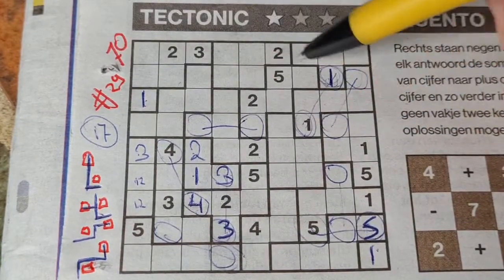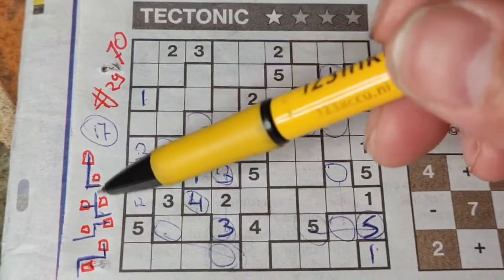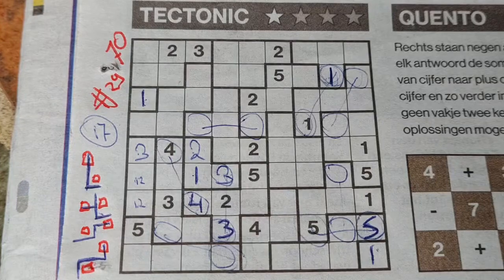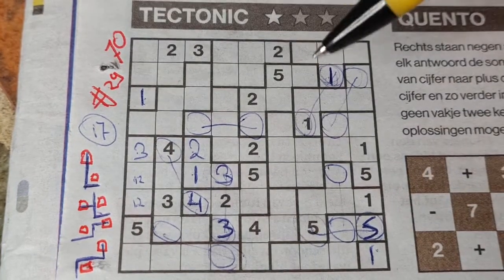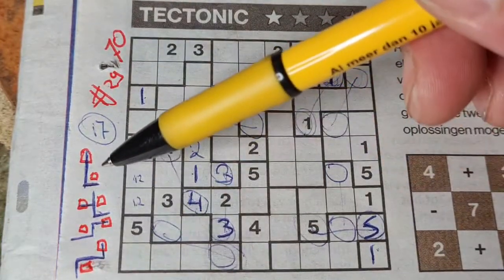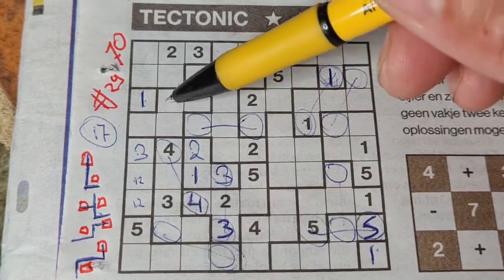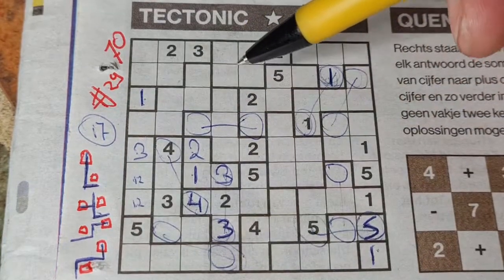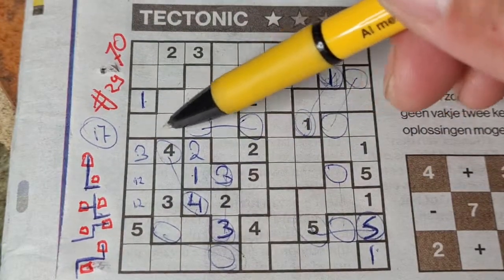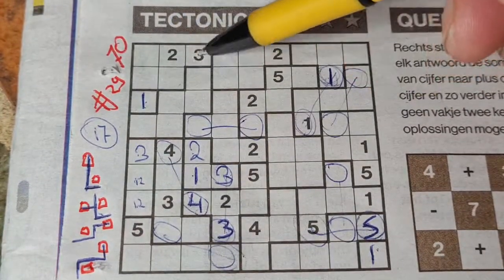Those are the figures that you need to recognize for these puzzles. Yeah, we have 4 different kinds of shapes or figures. There are more figures, but these ones you need to recognize. Well, we have here a double U, a W shape, but in the W shape it could be any digit. Same for this kind of shape.